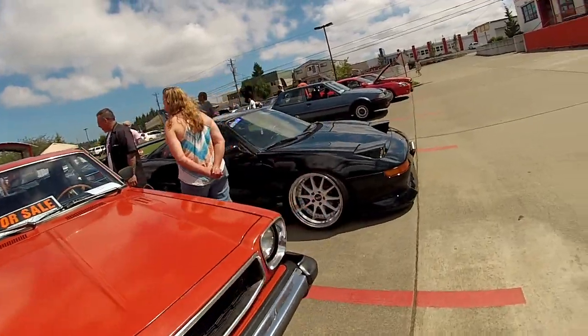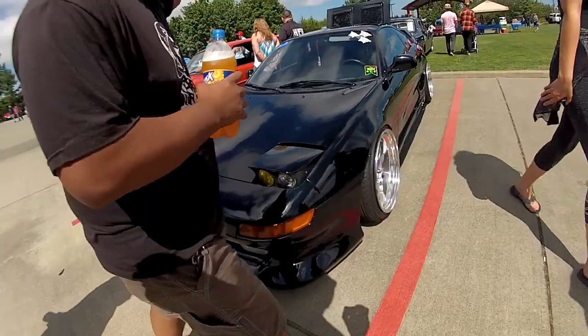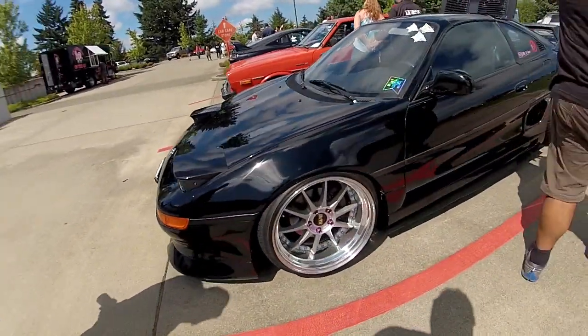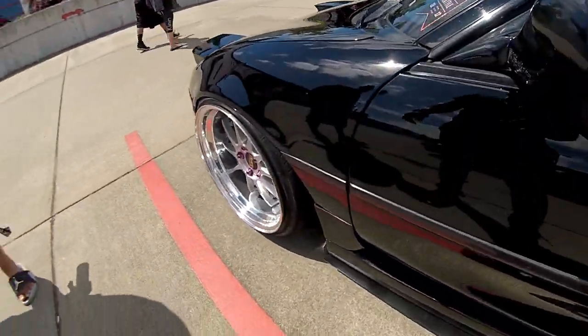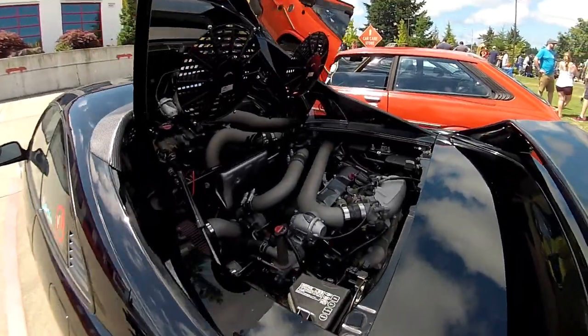Ooh, another MR2. That offset's pretty crazy. Look at that. What do we got in here? NA stock? Okay. It's clean though.